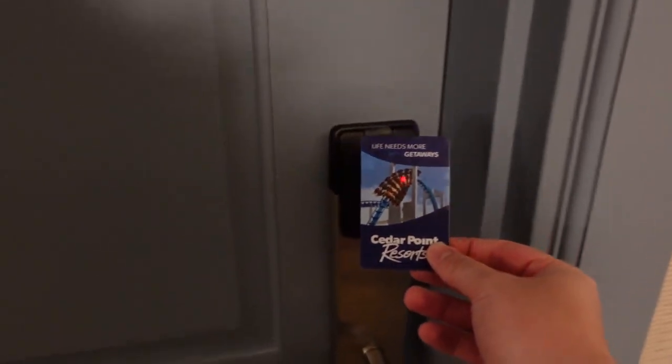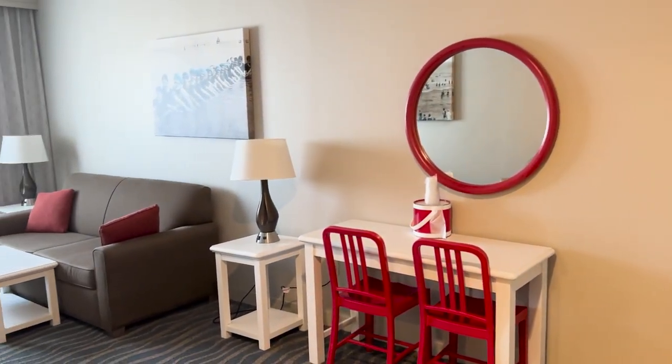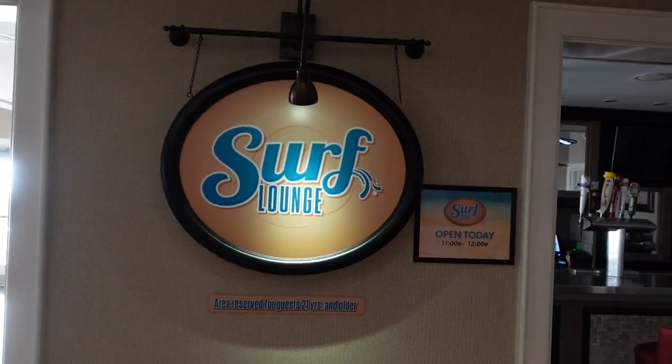We're also gonna be doing a full room tour. So we got one of the suites, a king suite with the pull-out couch, so it's great for the kids, since they actually get a separate room. We're also gonna be checking out all the dining options. So Hotel Breakers has a ton of sit-down dining, which we really like.